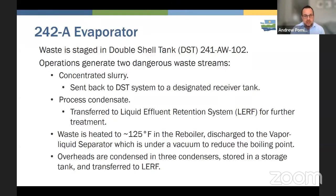Tank waste is staged in a double shell tank system, AW102. AW is the farm identifier. 102 is the second of 2 tanks within AW farm. So waste is transferred into the AW102 tank and staged for treatment in the evaporator. The treatment generates 2 dangerous waste streams. One is a concentrated tank waste slurry that is transferred back to the DST system. And the second dangerous waste stream is processed condensate, which is stored in a tank in the 242A evaporator and then transferred via waste lines to the liquid effluent retention system, or LERF basins, for further treatment.